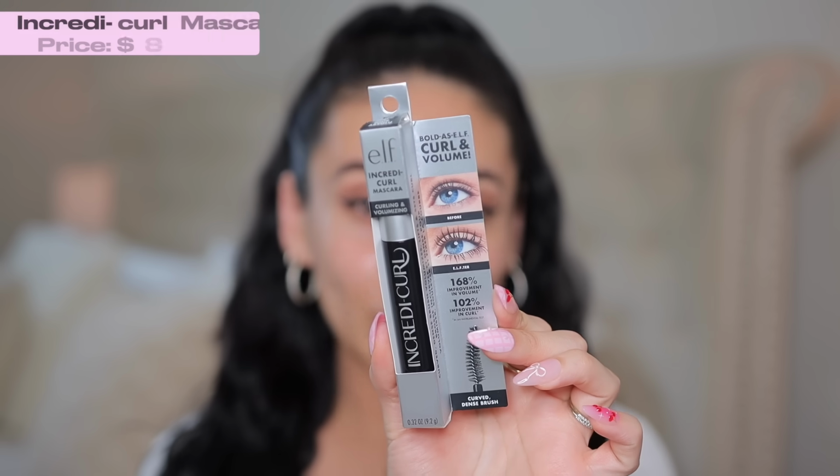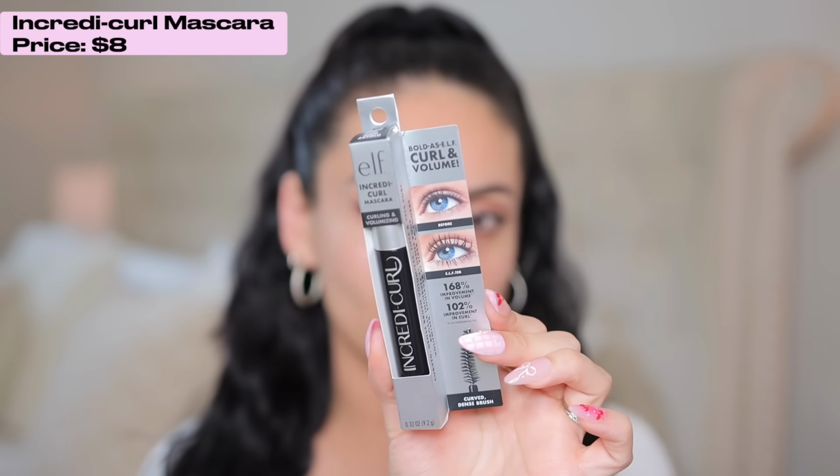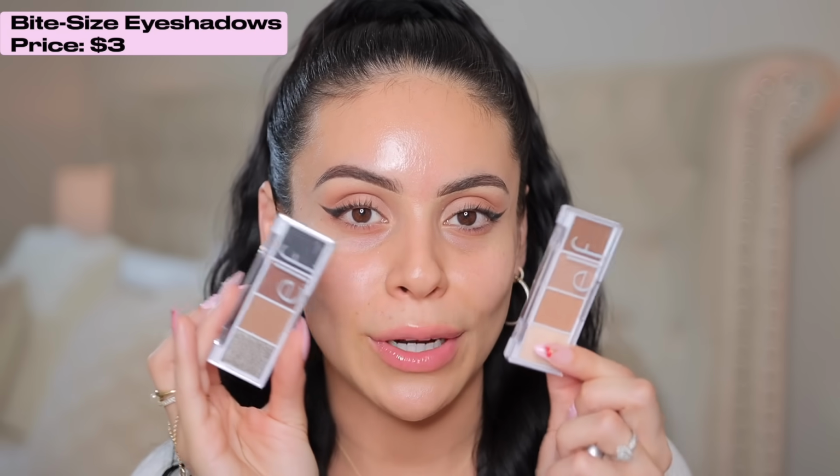Starting off with the Curl and Volumizing Mascara. This one comes in a couple different shades, but I have the pitch black color. And I did the most basic eye look today, and I used the Bite Size eyeshadows from e.l.f. I adore these for soft glam. They are perfection, and they're so affordable.